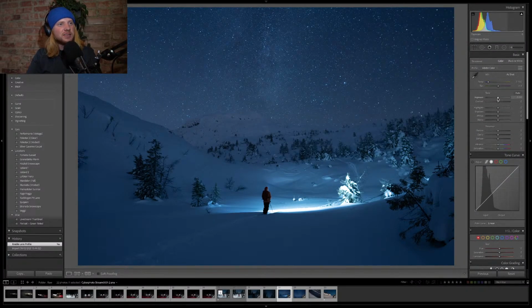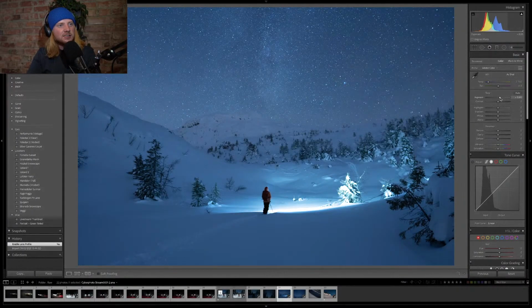So now let's see if we can save some of the shadows, because it's a very dark photo. One thing we're going to do is bump up the exposure, but when we do that, look at the headlight. It's going to start to overexpose a lot of stuff around it. So we're going to bump that up to 70. Maybe the shadows up a little bit.